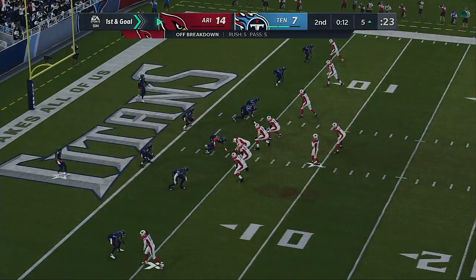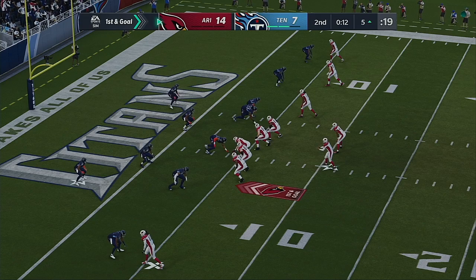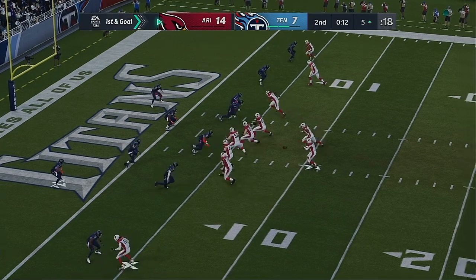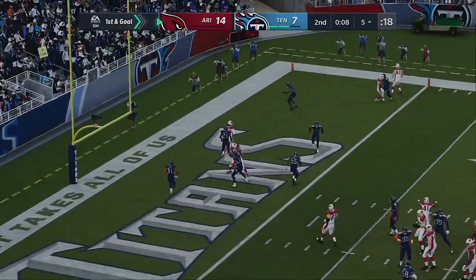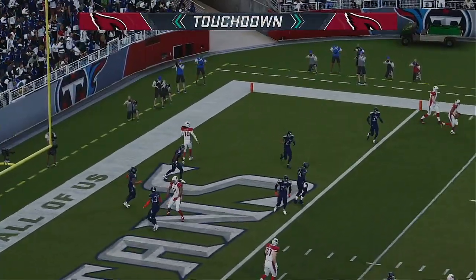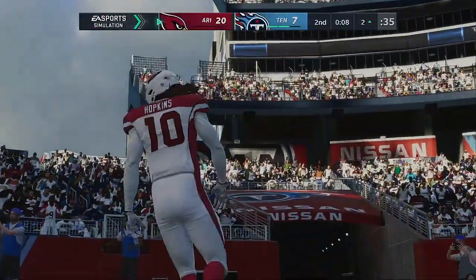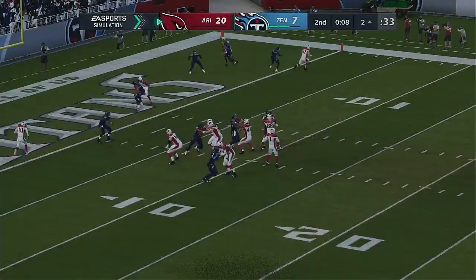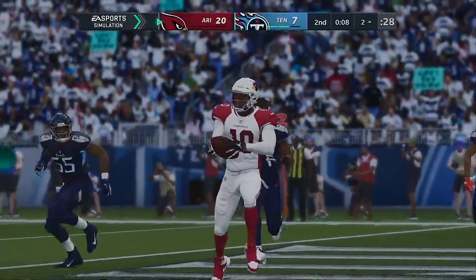They isolate Hopkins on the left side. From the gun, Murray. And Hopkins has got it. Touchdown, Arizona, to DeAndre Hopkins. DeAndre Hopkins, in the final seconds of the first half. And the Cardinals push further out in front.